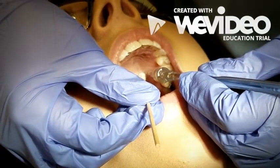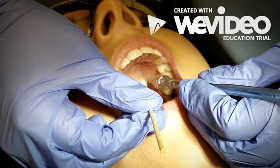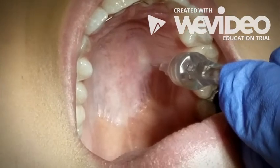1.5 hours. One of the major benefits of this injection is there is no numbness of the lips and muscles of facial expression like you would see with an ASA or MSA. Here you can see the tissues blanching in the process, like so.